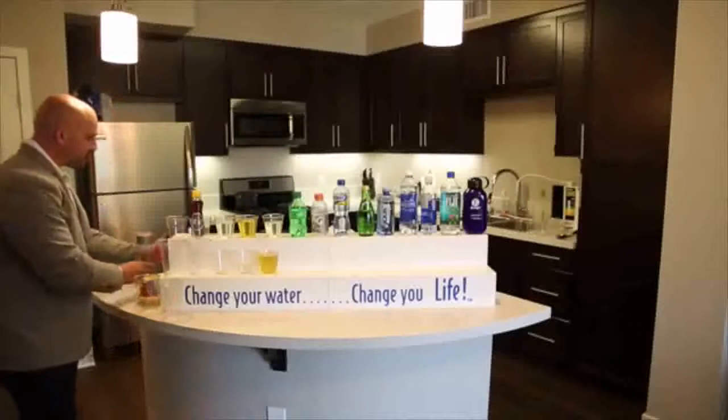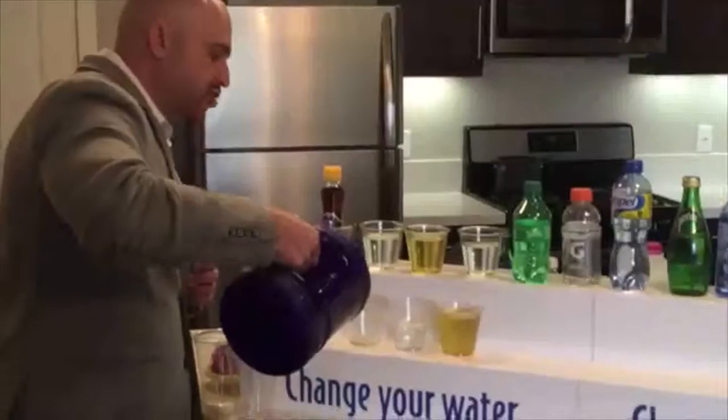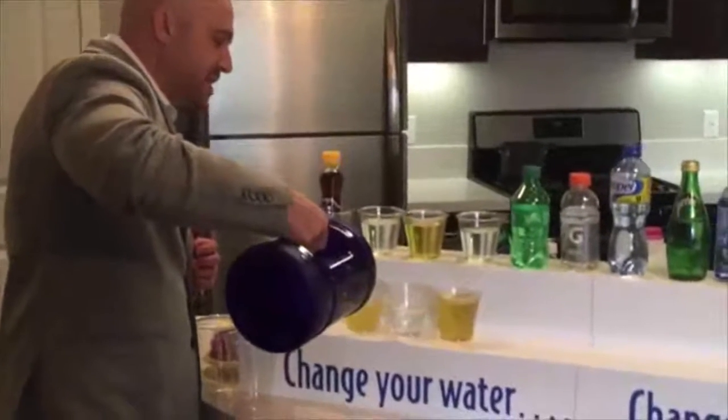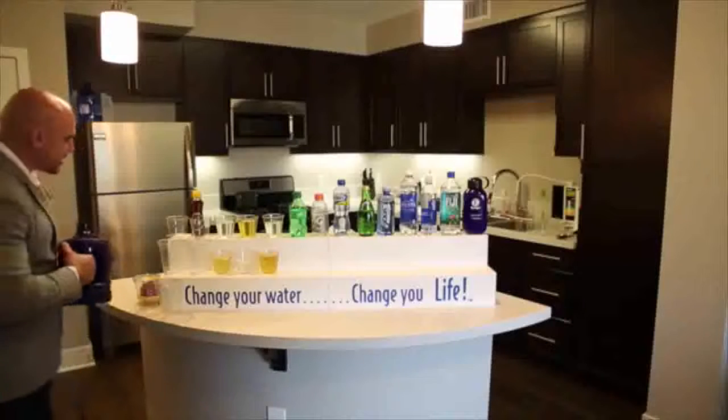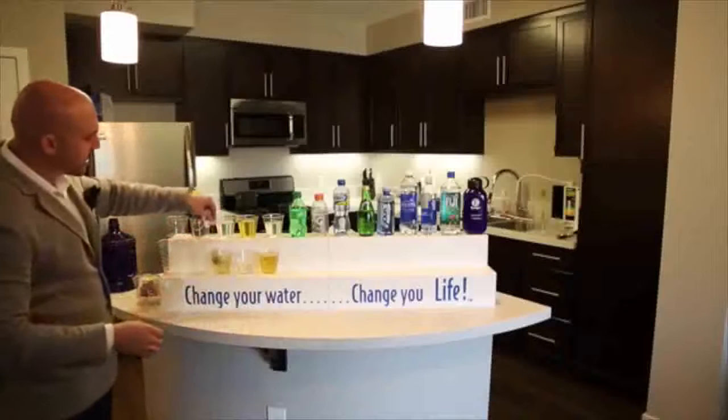But just with Kangen water, it's so powerful when it comes to hydration. It will pick up the remaining drops of the green tea and spread it throughout the glass. And that's what I talk about with hydration. That's powerful. That's what our body needs to stay hydrated.